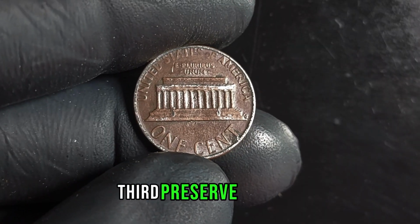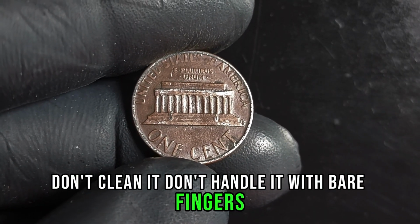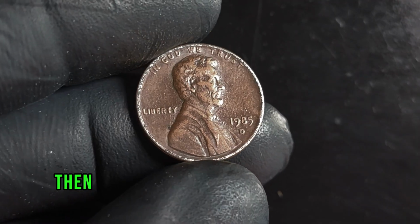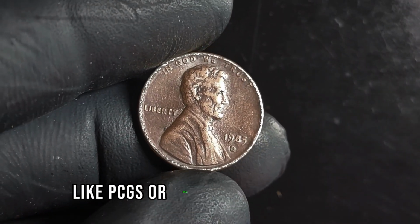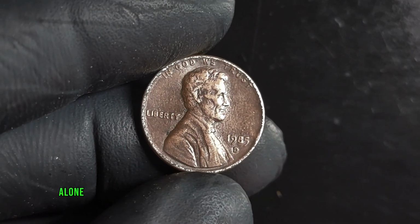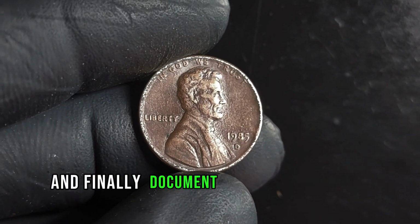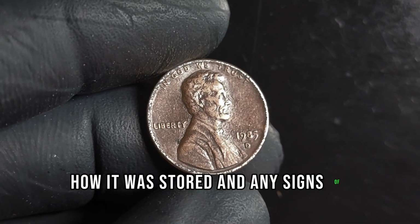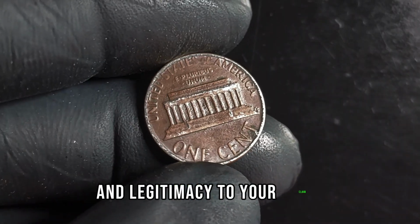That might be the moment your life changes. Third, preserve the coin. Don't clean it. Don't handle it with bare fingers. Put it in a soft cloth or a coin sleeve. Then, get it professionally graded by a trusted service like PCGS or NGC. That certification alone can turn suspicion into a windfall. And finally, document everything. Where you found it, how it was stored, and any signs of uniqueness. These details can add value and legitimacy to your claim.